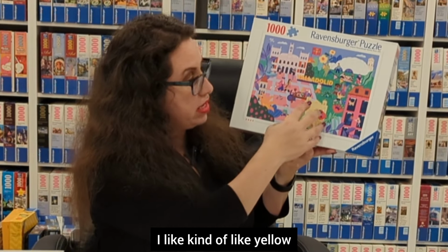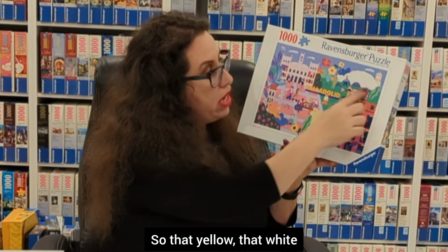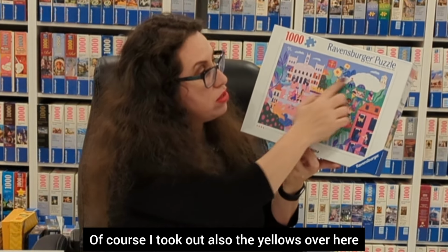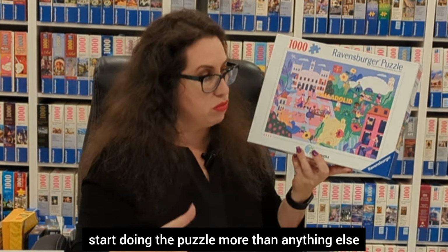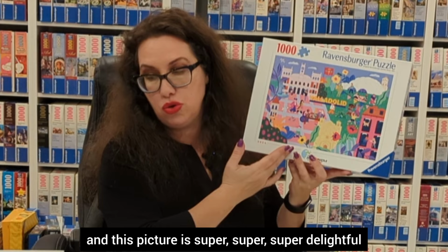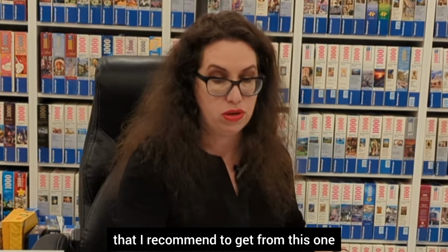There's lots to work with here. I like yellow, and I also like light colors. So that yellow, that white, that very light pink are very good places to start. Of course, I took out the yellows over here because I really sort by color before I actually start doing the puzzle more than anything else. Overall, there's lots to work with here, and this picture is super, super, super delightful. Again, it would be one of the top picks that I recommend to get from this one.